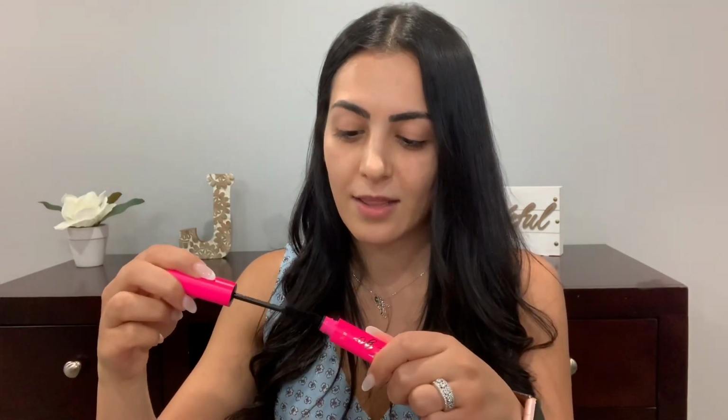$23, and the Becca setting powder retails for $39. So it's insane. Anyways, I can't wait to try this mascara on. I love this wand. Every mascara that I love has almost this shape of a wand, and I think I'm gonna love it for that. My Lash Paradise kind of looks like this, and Better Than Sex kind of looks like this too. So I'm already excited about this, and I think I'm gonna love it.